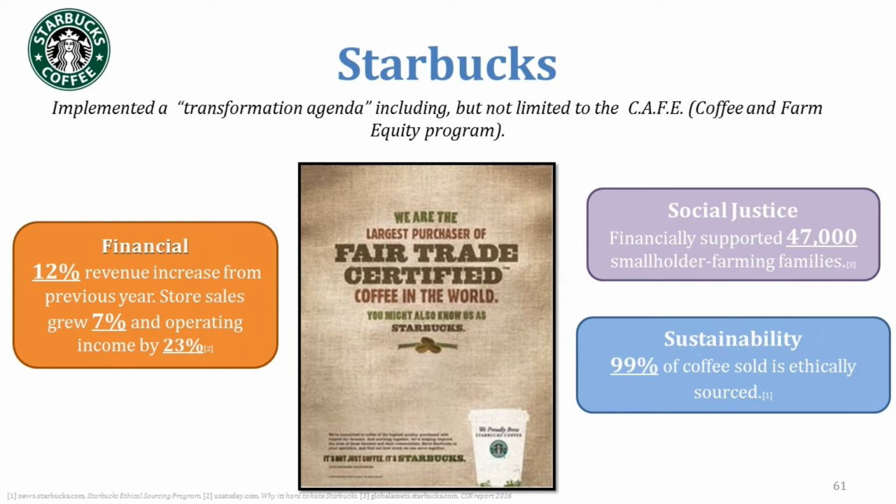Same store sales went up 7%, and their operating income went up 23%. So it didn't impact them negatively. Sure, there was some cost, but the high end and what it brought in on that revenue side way outgained whatever costs were offset. From a social justice perspective, they were able to help 47,000 smaller farming families, and they were able to make sure that 90% of their coffee that's sold is ethically sourced.